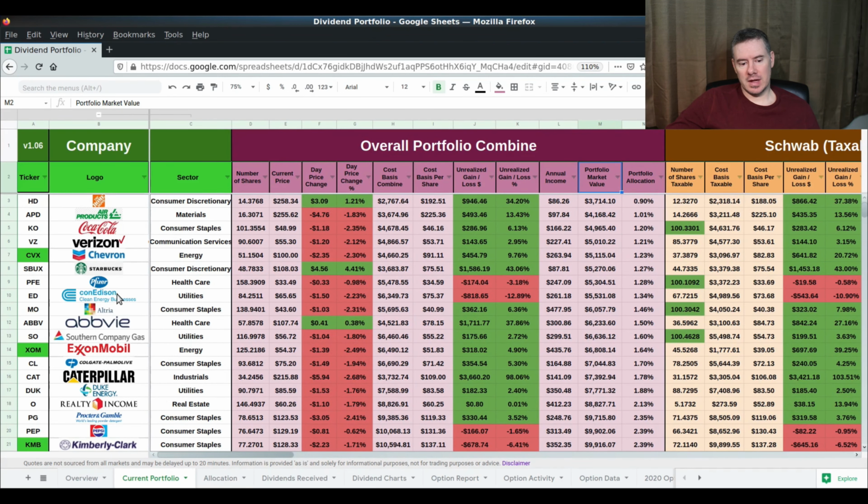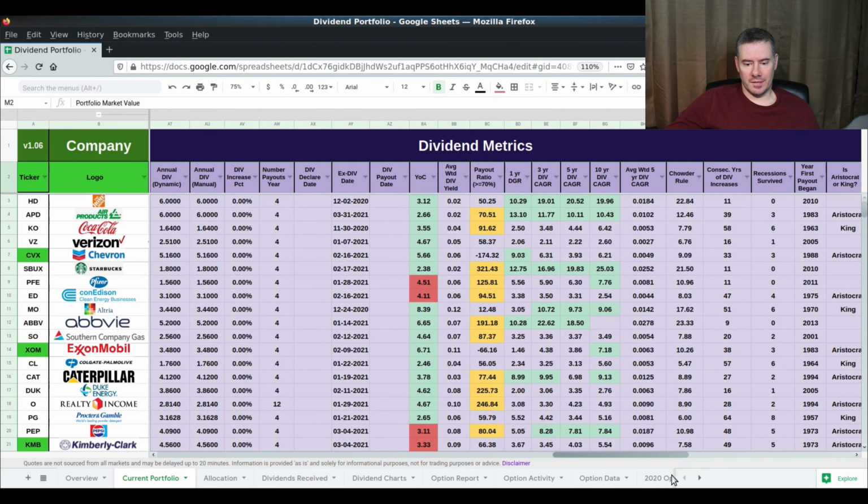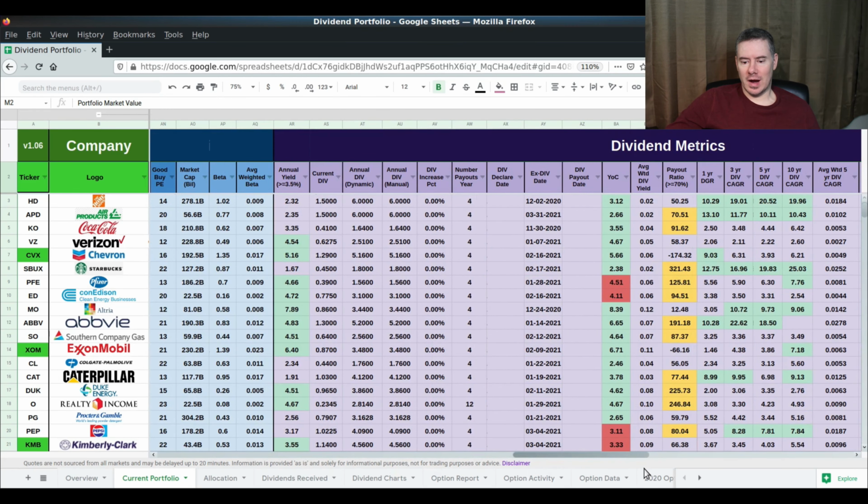16 shares total for a cost basis of 225, and my yield on cost in that position is 2.66%. The next position is Coca-Cola, which is consumer staples. I have 101 shares total, my cost basis is 46, I'm up 6% in that position, and I think my yield on cost is 3.55% right now. That brings us to Verizon. I have 90 shares total, my cost basis is 53.71, I'm up about 3%, and my yield on cost on Verizon is 4.67%.